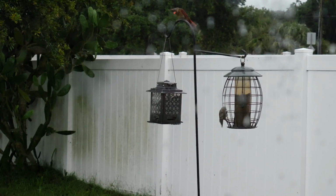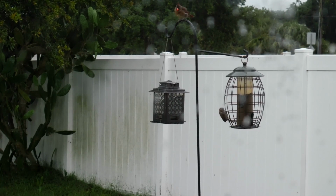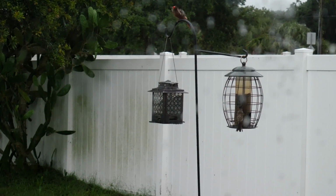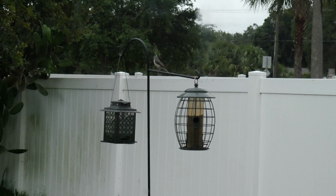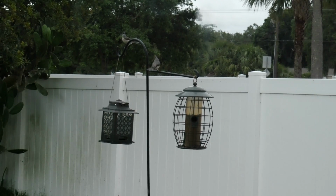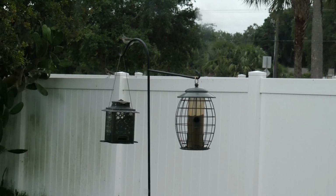I'll call out some species here as we see them. Once again, here's an image of our video for the female cardinal that comes to our backyard. I didn't happen to capture the male cardinal on video this time around. He's a little bit more secretive, and when I put the camera out, he decided to go up in the tree and not come back down with the camera out on the feeder, but the female comes around.